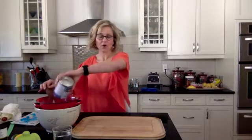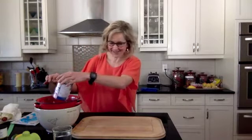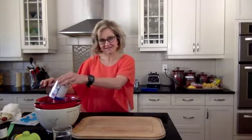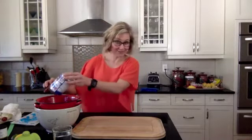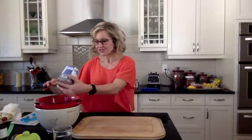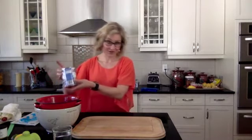Black beans or any kind of legume. So you actually could substitute any legume that you have. But black beans, why I love these is that they are a plant-based protein. They are very rich in soluble fiber. Soluble fiber is important for all of us.